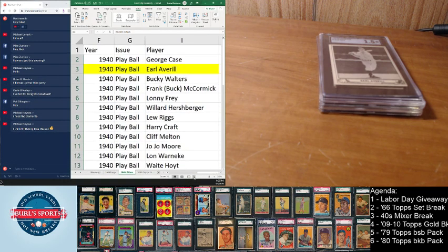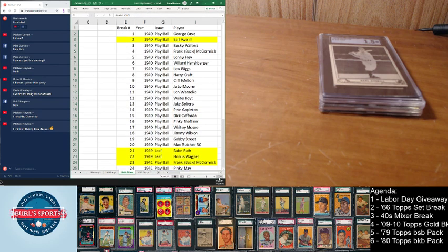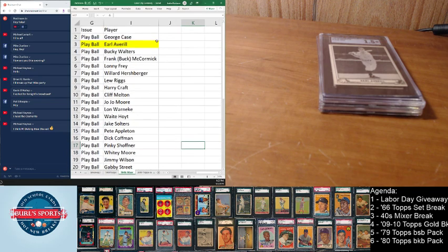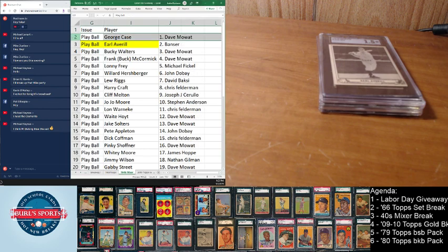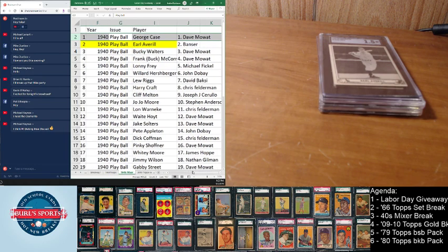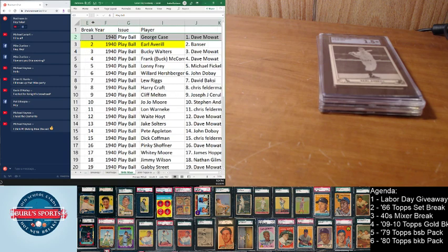All right. Back it up a little, I guess. Well, maybe not that far, because then we're going to see Babe too early. Okay. Again, we'll delete this cell here so we're lined up 1 to 1. All right, so David Mowat gets spot number 1. George Case. And Earl Averill goes to Banser.